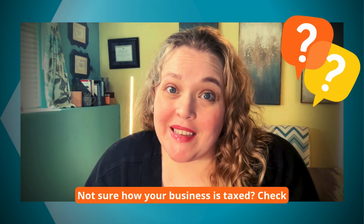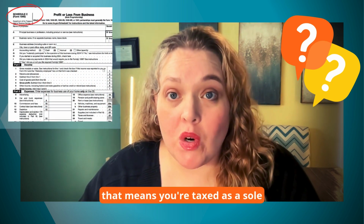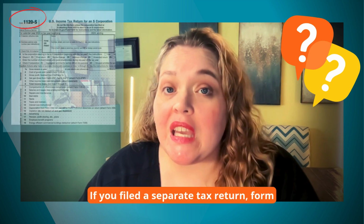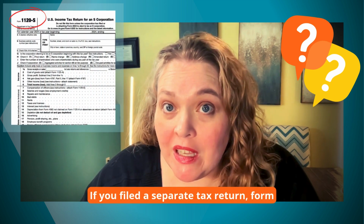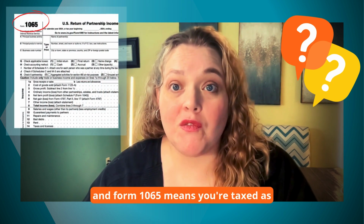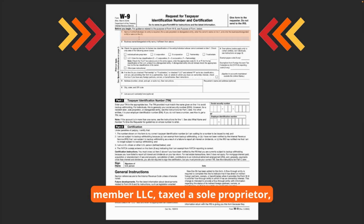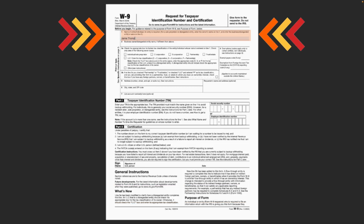Not sure how your business is taxed? Check last year's tax return. If you filed your business taxes on a Schedule C, that means you're taxed as a sole proprietor. If you filed a separate tax return, Form 1120S means you're taxed as an S-Corp, and Form 1065 means you're taxed as a partnership. For this example, I'm filling this out for a single-member LLC taxed as a sole proprietor, so I'm going to put the owner's name here.